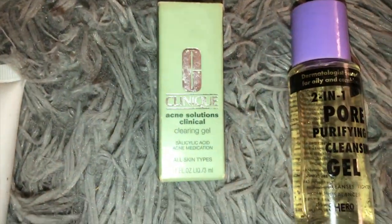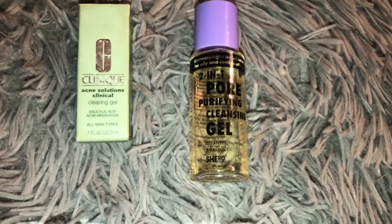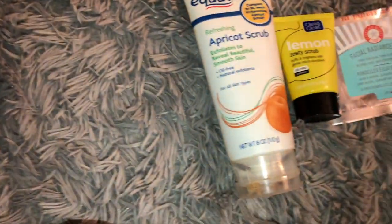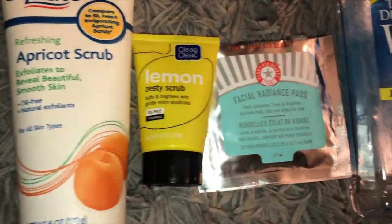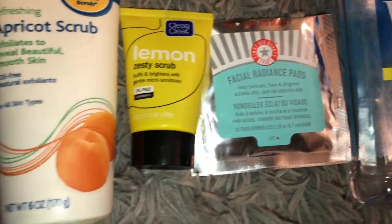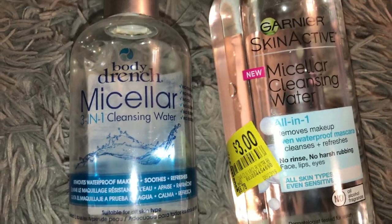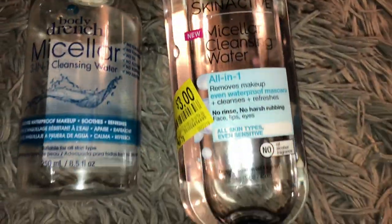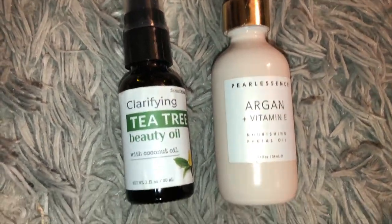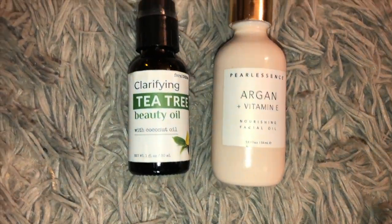So these are my facial cleansers that I am using and trying out. Those top two are from my Ipsy subscription, and these are my scrubs and toners. The First Aid Beauty, I have not tried those yet. So if you have tried those, comment down below of how you like those. This is my micellar water. I do prefer this over makeup wipes because makeup wipes do cause wrinkles, and we ain't trying to be wrinkly, honey.